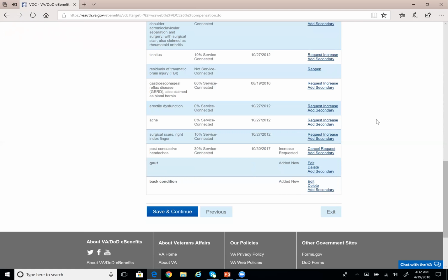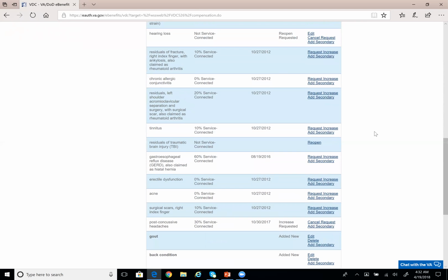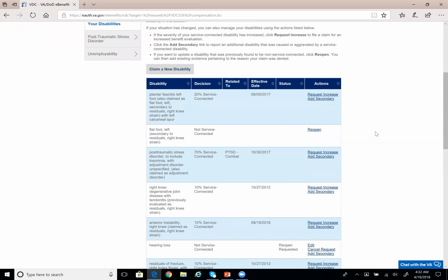So now what I'm going to do is show you the secondary claims, okay? So remember I said that if you have a primary disability, say you have a right knee condition, and because of your service-connected right knee problems, rated 0% or higher, perhaps it's caused problems elsewhere in your body.